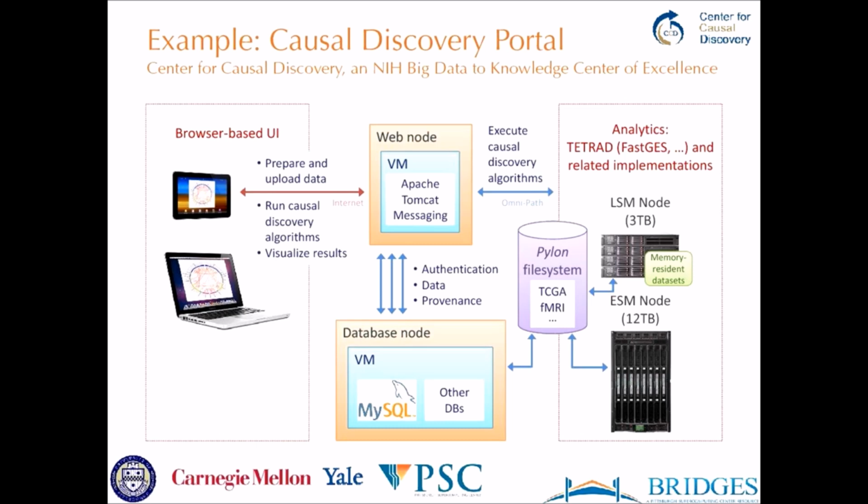That lets them prepare and upload data. It gives them guidance as to algorithms. It lets them run algorithms. Things that can be run locally, it runs locally. Things that either access large data or that need a lot more computational horsepower, it then sends over this red arrow that's come out of the internet to one of Bridges' web nodes.